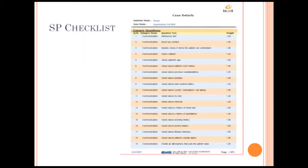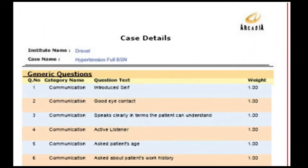Just briefly, very briefly, I'm sorry about that, it was a long 5 minutes. There's just a couple examples of the documentation of what the student accomplished, what they didn't accomplish for them to be able to see. This here was actually from a standardized patient perspective encounter. The student either did or didn't do something, whether it's introduce himself, good eye contact, speaks clearly and patient can understand. We actually use what we call the three strike rule.